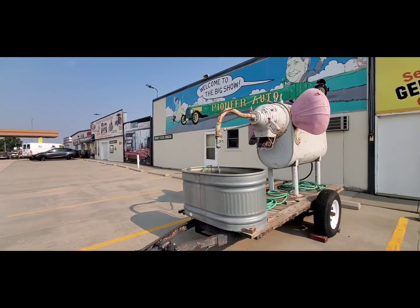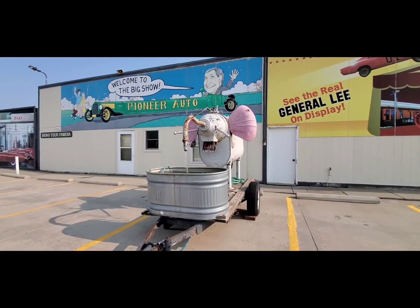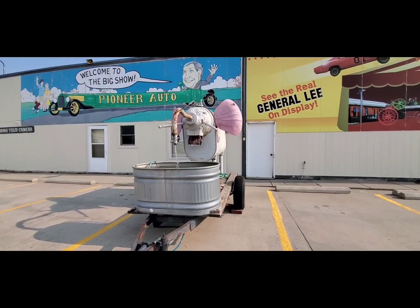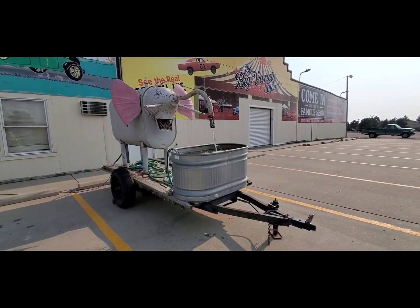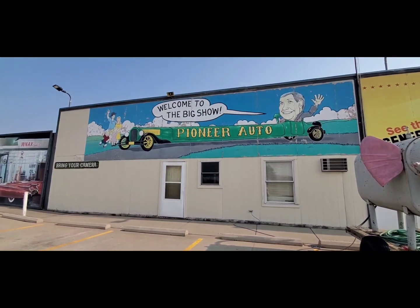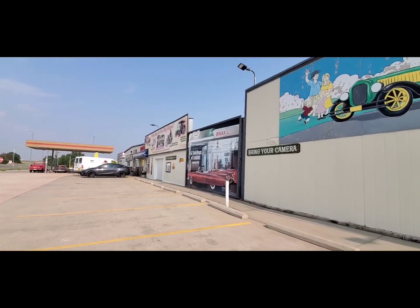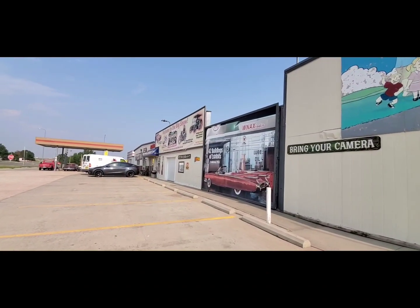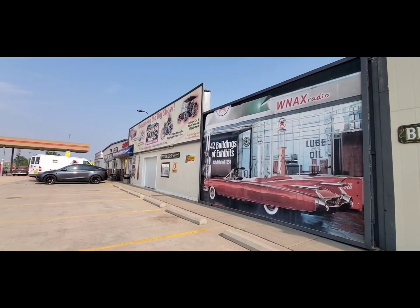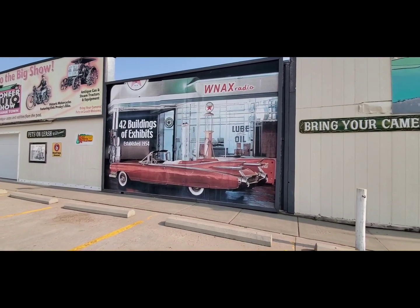This is interesting. And the other side. Then, of course, all the murals up there. And then, of course, this. It was established in 1954. 42 buildings of exhibits. Well, see, that's a lot of buildings to explore. I'd have to get up here early to do that exploring.